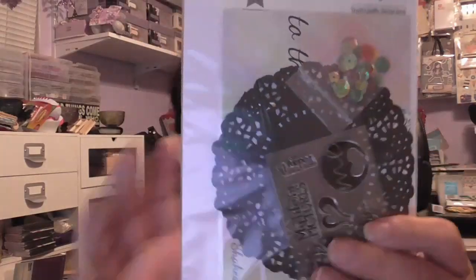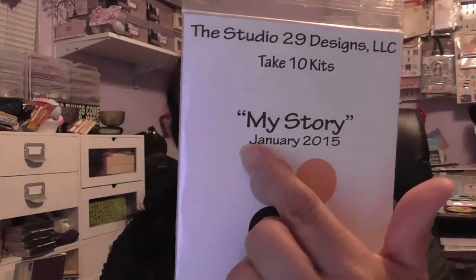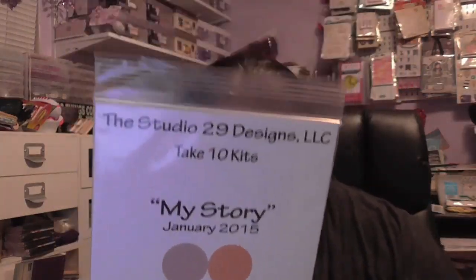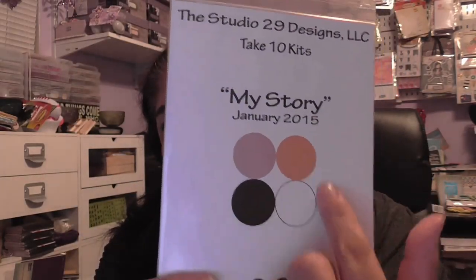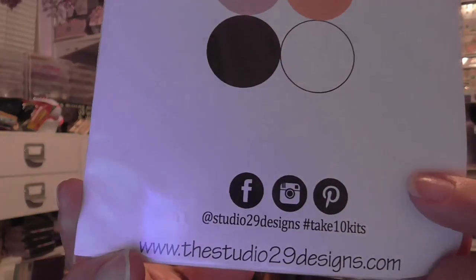So first I'm going to share the one stamp set that I bought, and everything else I'm just going to speed up. It comes in a little baggie like this. And it'll give you the title of the theme, and it'll give you the month. Like this is January 2015. And of course, it's like her business card. And on the back, you have all the goodies. So I'm going to speed this up as I share it with you guys.